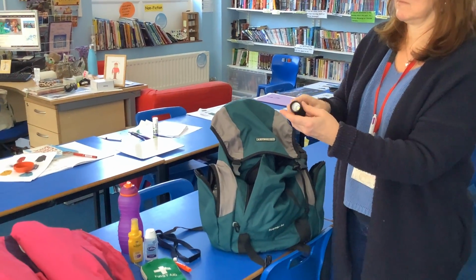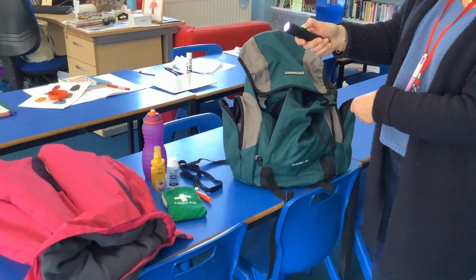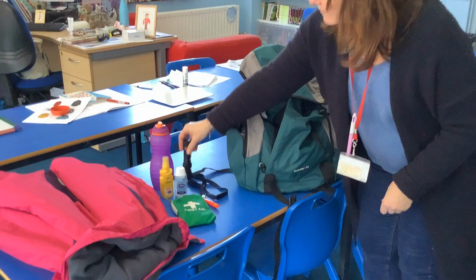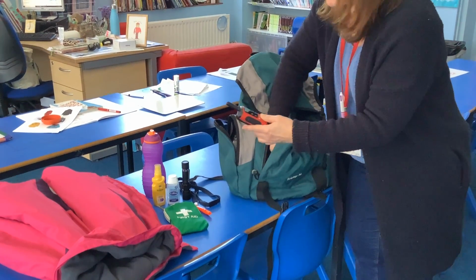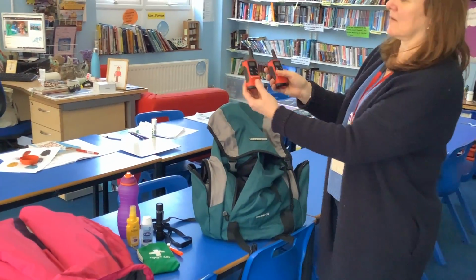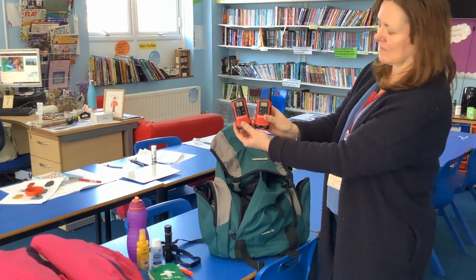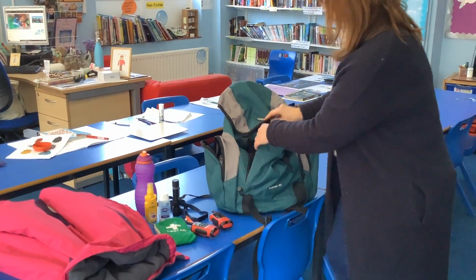Oh, torch, which you may need if it suddenly gets foggy. You don't really want to be on the mountain in the dark when you're not expecting it, but just in case you need the light, you've got a torch there. Oh, fantastic. So you'll take your mobile phone, but if you haven't got any signal, maybe you might need to keep in contact with your companions. Walkie-talkies, fantastic. What else is in this?